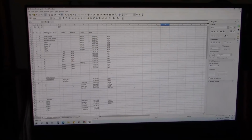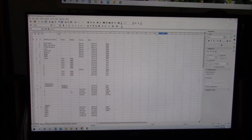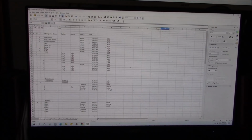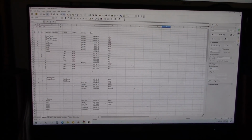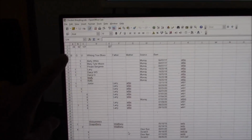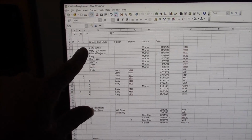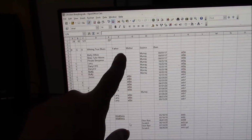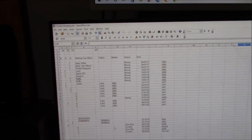Oh yeah, that's my spreadsheet. Let's look at my spreadsheet. How do I keep track of everybody? I've got a spreadsheet with different tabs on it, and Bob is about to interrupt. This is my roster. I've got boy, girl, unidentified, meaning they're baby chicks, the breed, and then, Bob, I'm trying to do a video here, Bob.